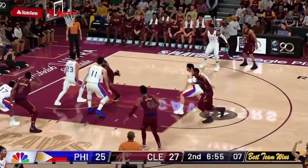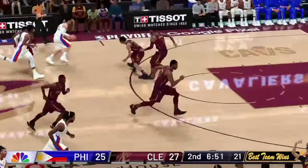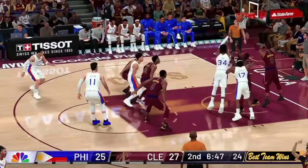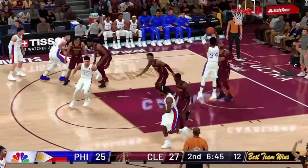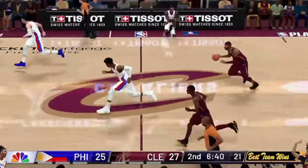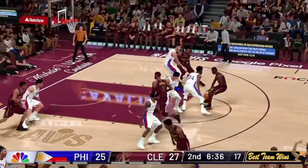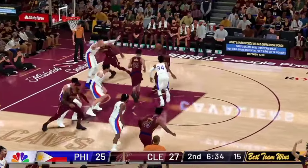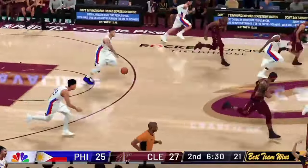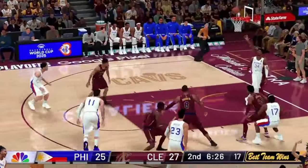Here's LeVert. Can't connect from short range. LeVert's gone 1 for 3 from the field here. Here's A-Train. Boy, they had their chances. 2 offensive rebounds, but still coming up empty. Pass to LeVert. LeVert's gone 1 for 4 from the field. And he's going for the lob!